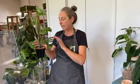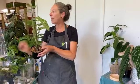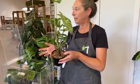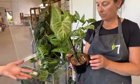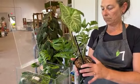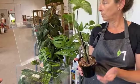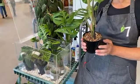But if I were to repot something like this, is it best to try to go to the same media, or can I completely change it? If you're happy with it, I would stick with the same. If your plant is looking good and you're having success that way, keeping it that way is good. If you are not so sure it's working right for you, or you're finding it's not the right watering schedule with the mix that you have, you definitely can change it.